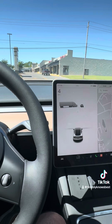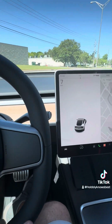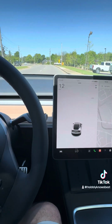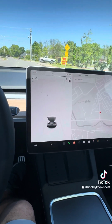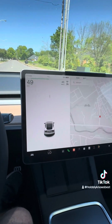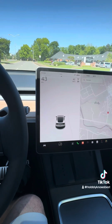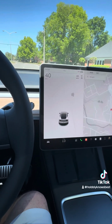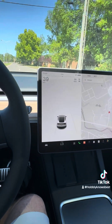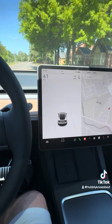My first experience in a Tesla acceleration. This is a Model Y. I'm not kidding. I've never been in one. Let's do this. Oh. I thought this was supposed to be faster than a speeding bullet. Huh. The Mach E is going to absolutely smoke this.